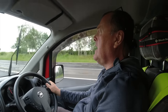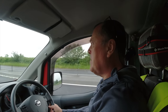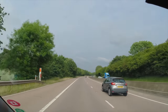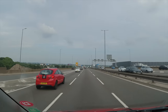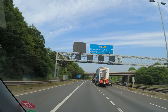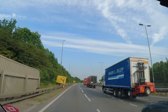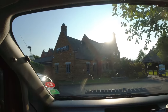So we just turned onto the A5 now, so we should be making better progress than we were on that B road. That was a really pretty drive we've just been through, so we're going to have to come back and see that properly one day. Feel like a treat, so we're having a meal at Miller and Carter's Steakhouse.